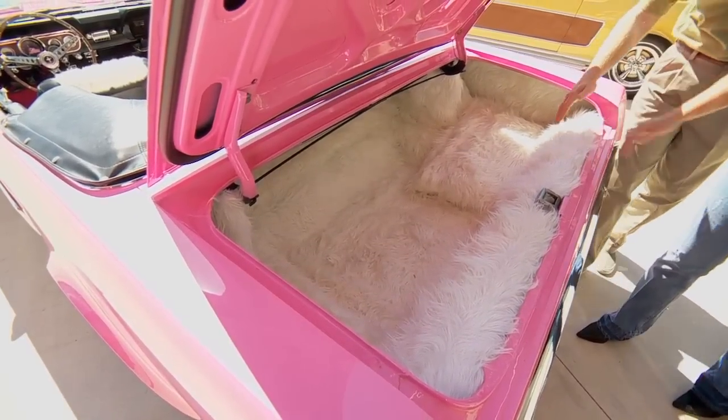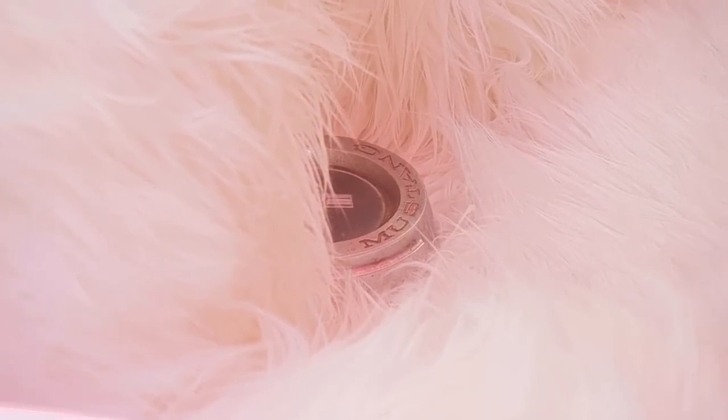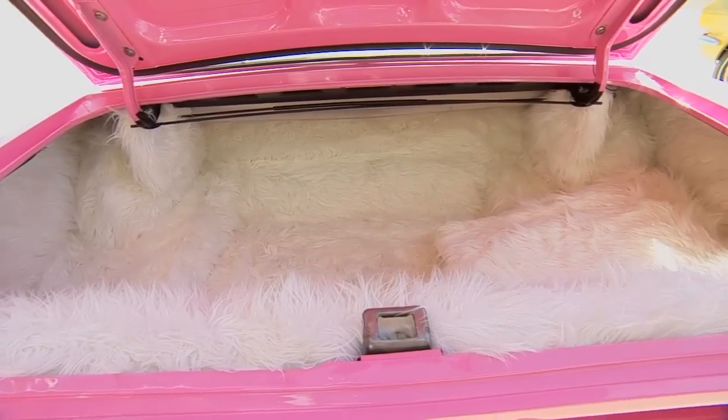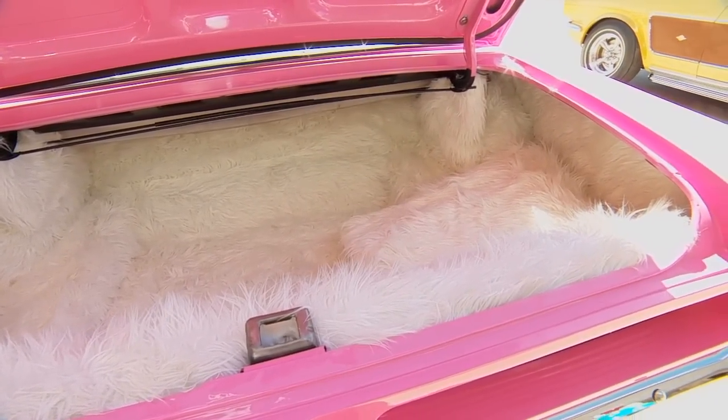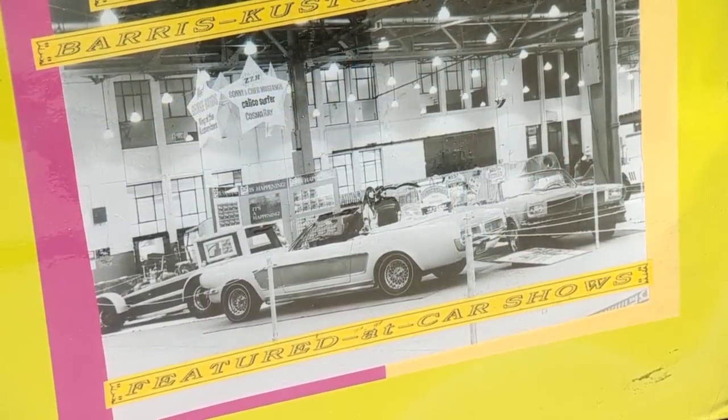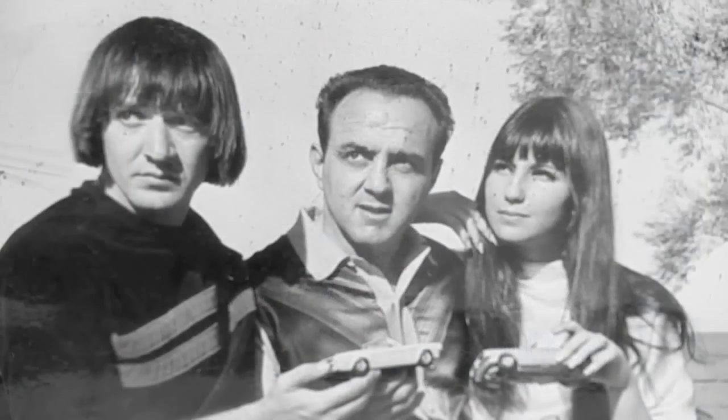Well, I guess that's the filler. This is where you put the gas in. You really don't want to spill, because I would imagine that's like a gasoline sponge. I know, it would be. What a piece of history here. Not only is it Sonny and Cher, but it's George Barris doing it for them. But this is only a piece of it.